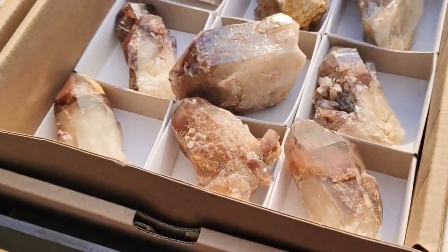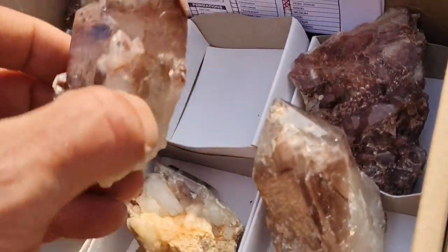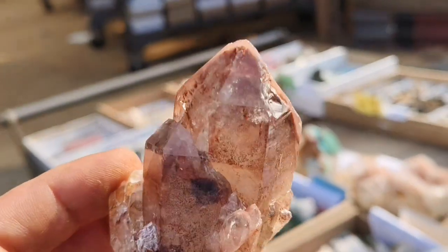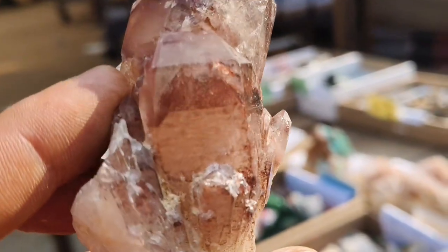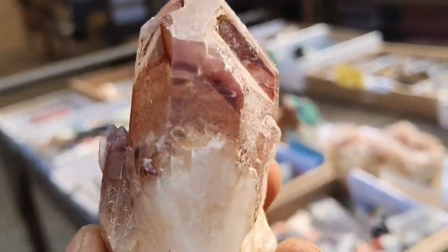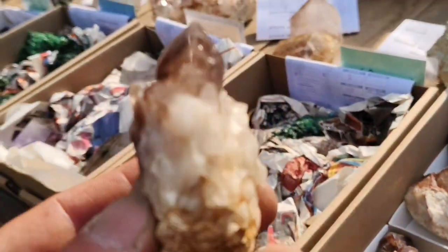Then our Zimbabwean representatives from Karoi, we got some absolutely beautiful red hematoid crystals. This one's nice and clean on the windows. You can see all those phantoms on the inside. Look at that red phantom. Oh man, that is just beautiful. There's 12 of these. They weigh 1.63 kilograms.